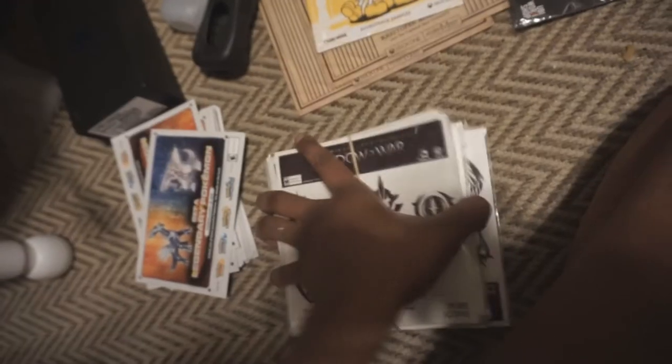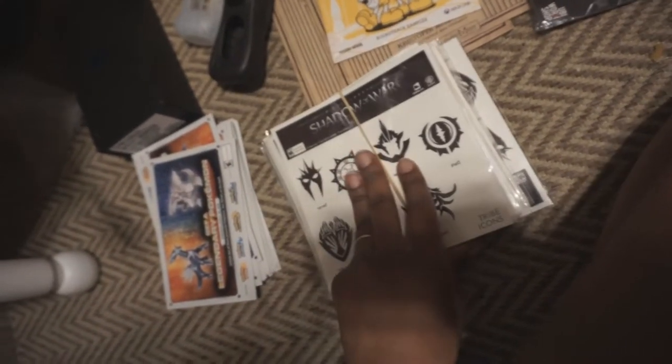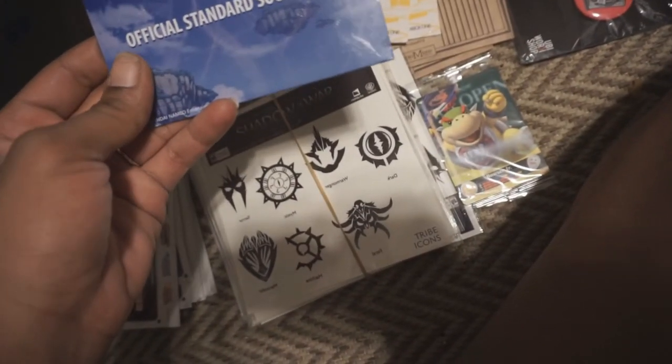A plethora of temporary tattoos, Shadow of War edition. Some random Bowser game card. Don't know what that is. I grabbed these. They're probably not even activated or anything, but it's worth checking to see. More soundtracks. Summon Night 6 Lost Borders official soundtrack. Okay, don't know what that is.